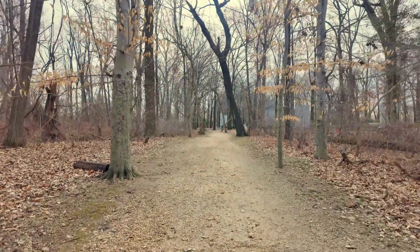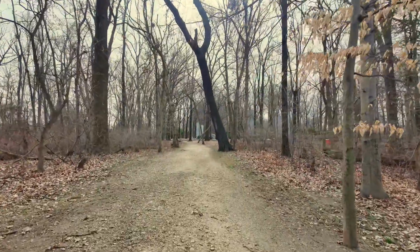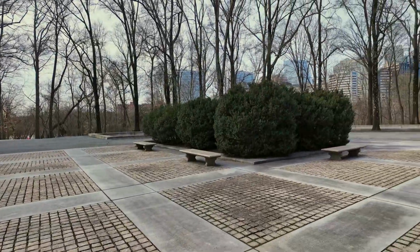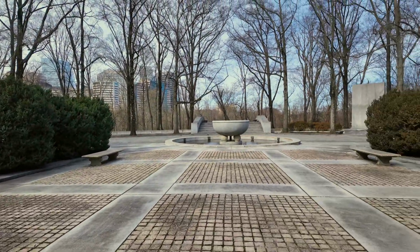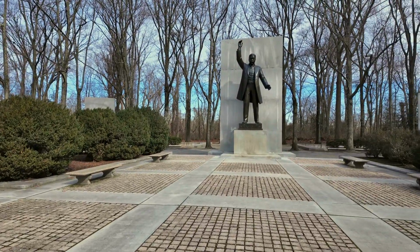Ooh, a hawk just flew by. Keep an eye out for him. But now I seem to have found the monument to Theodore Roosevelt. Check that out. This is neat. I had no idea it existed. There's Teddy.